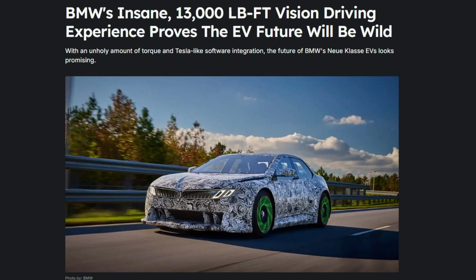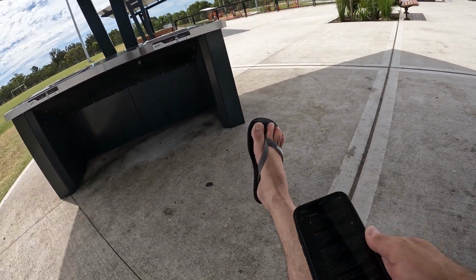And all the positive things too, we have BMW. They have unleashed their Vision driving experience. It has 13,000 foot-pounds of torque, which is, I don't know, it's American. I don't know foot-pounds, I know Newton meters. I know meters of Newton, but not pounds of feet. How much does your foot weigh? How many pounds does that weigh?